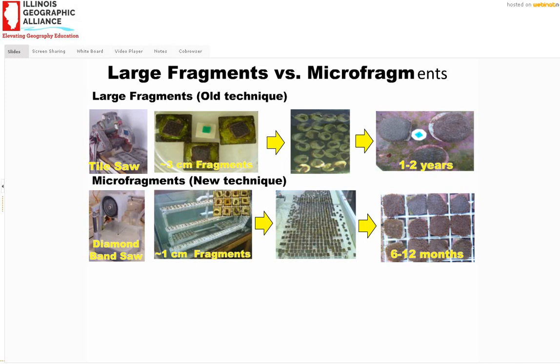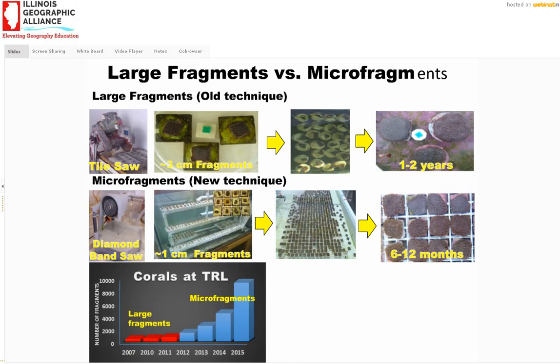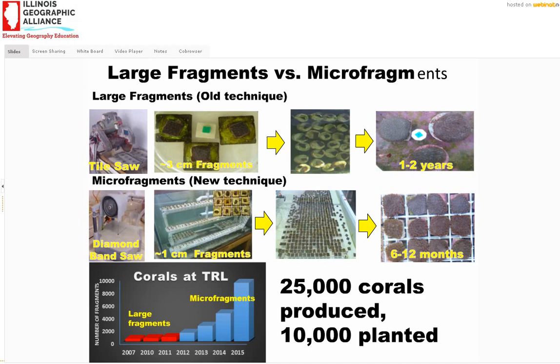You can see by this graph, from cutting large fragments over the years, we could maybe in a year produce a few hundred. Now we cut a few hundred in an afternoon. And as you see by this graph, it has produced thousands and now tens of thousands. So this past year, we produced 25,000 corals and we planted over 10,000. This is an old slide. So today we have actually outplanted over 50,000 corals and hope to do that again next year. So now you can see my goal of planting 1 million corals doesn't sound so crazy after all.